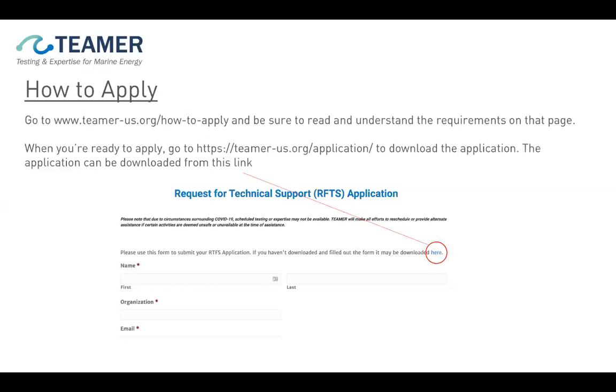Within that PDF, there is the option to attach files. Please read the instructions on the application and feel free to attach appropriate attachments to that file, which can then all be saved and submitted via the TEAMER website. If anyone has any questions, or if there are any technical challenges, please feel free to reach out to us and we'll do our best to work with you to make this process work for everybody.